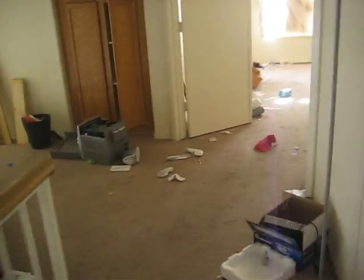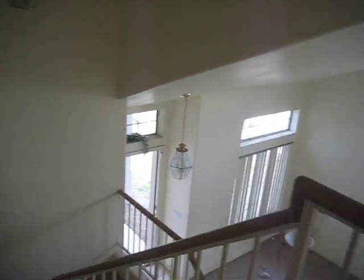Looks like a nuclear holocaust and they just left in the middle of everything, but that's not atypical of people waiting till the last minute, not giving themselves time to clean up and move out properly.